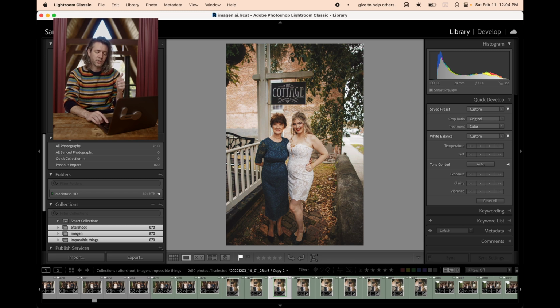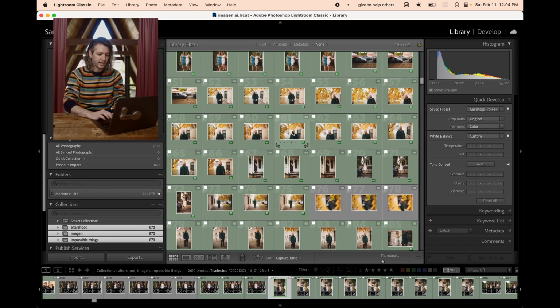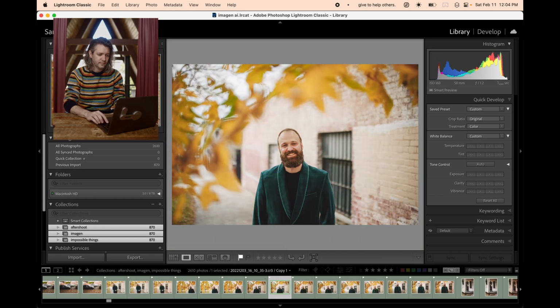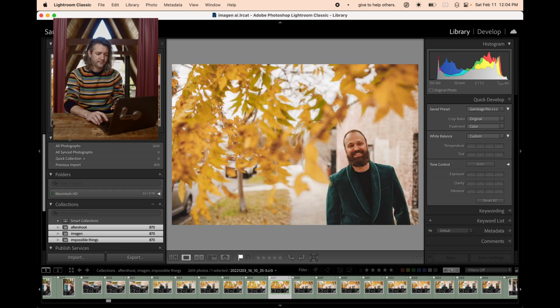This is Aftershoot, Imagine, Impossible Things. Impossible Things, too cool, good exposure. Imagine, perfect warmth, perfect exposure. Aftershoot, good color, underexposed. Okay, something more tricky with a lot of yellow in the scene. Okay, so Aftershoot, Imagine, Impossible Things. Impossible Things, too warm, I like the exposure. Imagine, a little too cool, bright. Aftershoot looks okay.